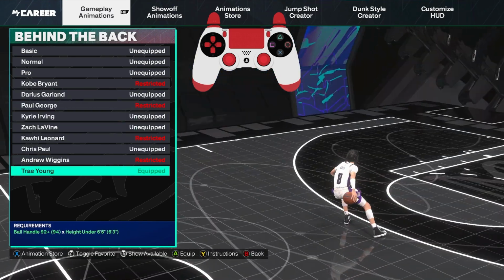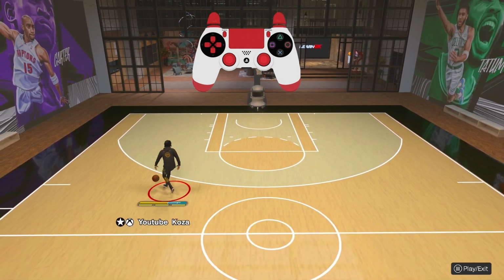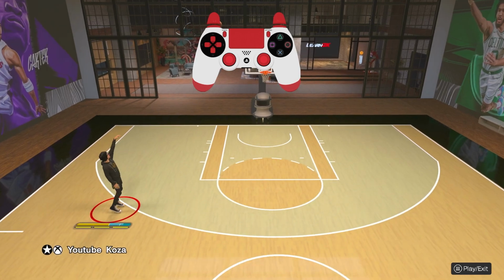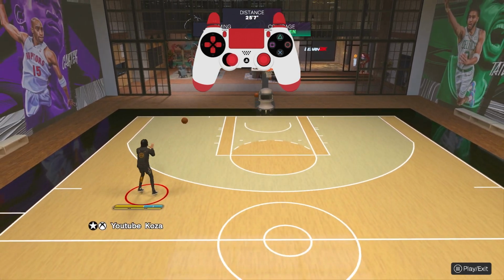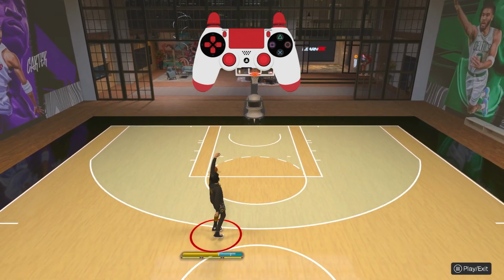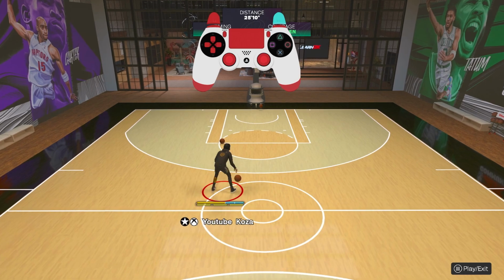But I prefer Trae Young behind the back now, and let me show you why. This is the same move I have on my 6'7". It's the old James Harden from 24. He creates that separation, moves backward as he's doing the behind the back. So you're not just going sideways, you're going backwards to create that separation a little bit. Also, he has a good double flick aggressive behind the back.